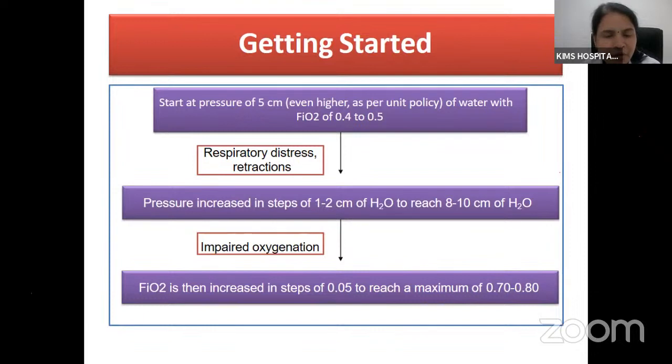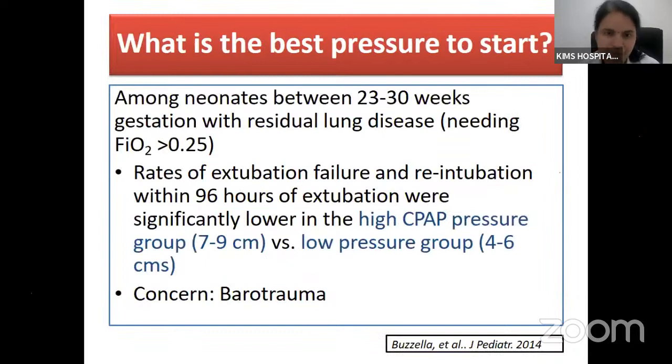So if the baby has significant work of breathing, PEEP is increased in steps of 1 to 2 centimeters of water until we reach a maximum PEEP of generally around 7, maximum 8 centimeters of water. Requiring PEEP of more than 7 or 8 centimeters of water is considered as CPAP failure. Likewise, if the baby has impaired oxygenation, FiO2 can be increased in steps of 3 to 5% to reach a maximum FiO2 of 50 or 60%. Rarely 70%, and requiring FiO2 beyond 70% again is considered to be CPAP failure.